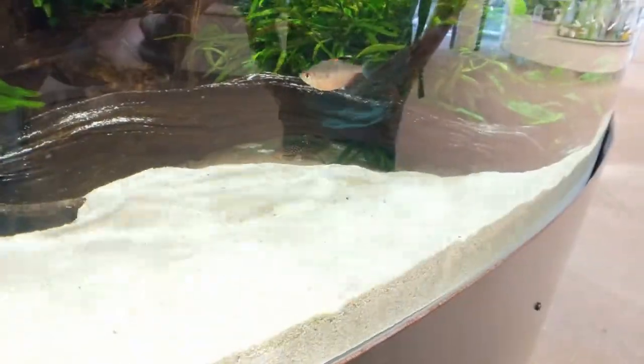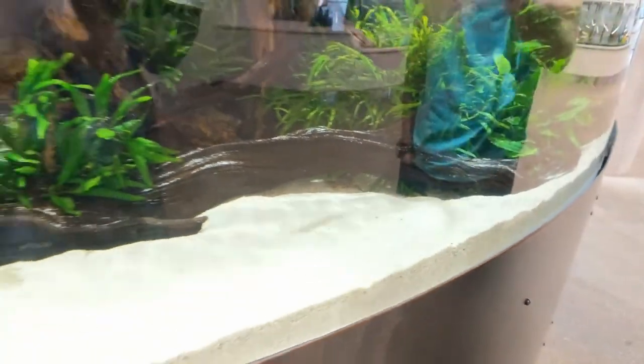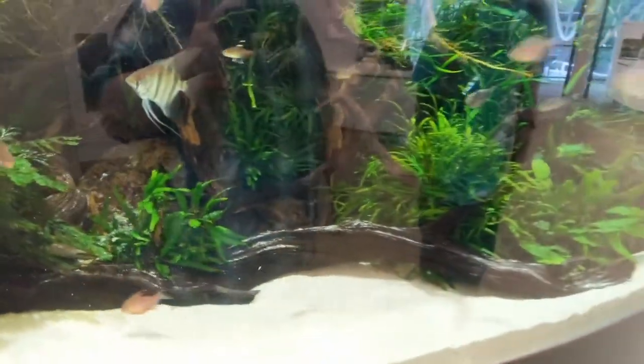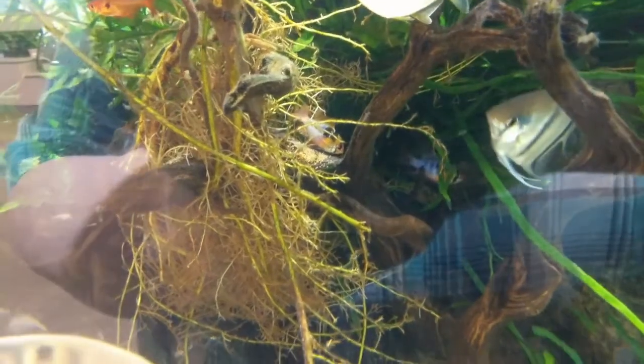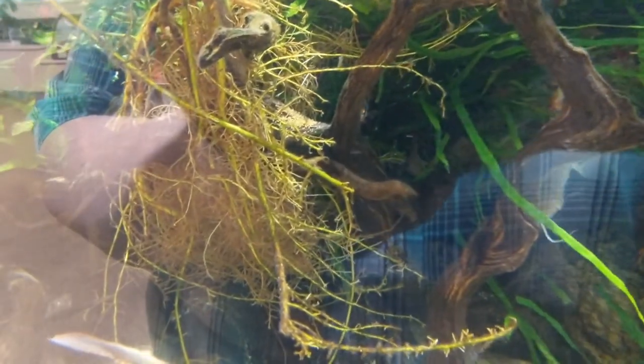So as we've looped around the three sides, this is something special that we saw. This tank is doing so well and the fish are so happy. We found a pair of rams that had laid eggs in here. And you can see it right there in that manzanita. There's one of the rams protecting and the other one's just fishing around. How cool is that?